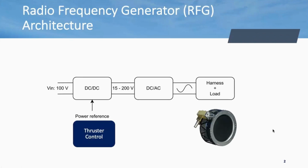A high frequency at about 700 kilohertz, 800 kilohertz, even 1 megahertz, depending on the case, but they are high frequencies. And we need to deliver quite a lot of power. In this case, we are developing a prototype for 1 kilowatt, but as has been previously presented by Ariane, there are other power demands for higher propulsion.